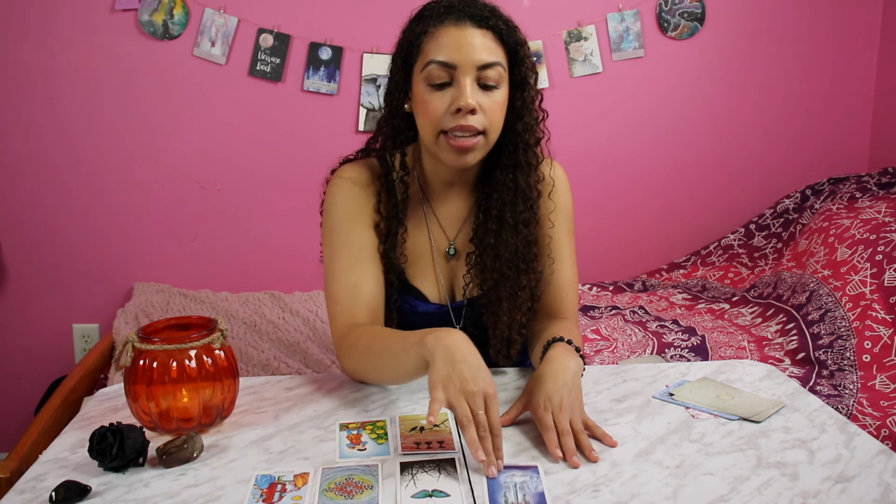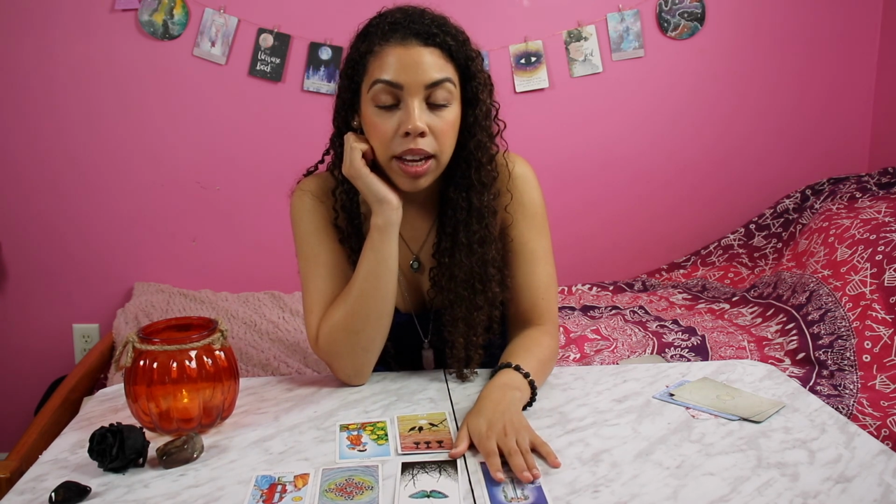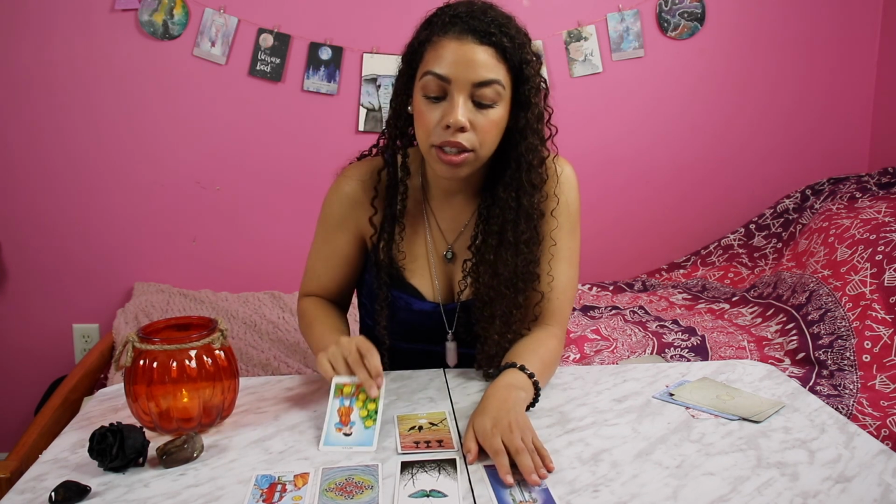Now I also have the Ace of Swords here. Now the Ace of Swords is definitely telling me that you're going to be given almost like a new opportunity. Something is being handed to you. You're being handed like this crown, right? So when I get that, I definitely think there's a new opportunity coming your way. But again, we need to plant those seeds and start working on it.